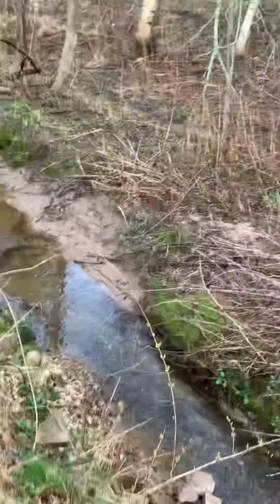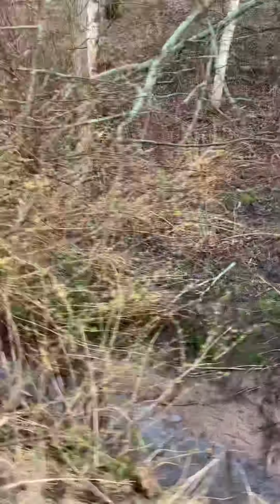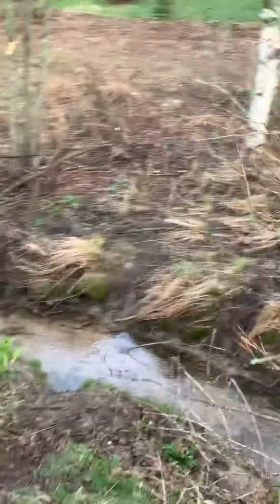So I'm going to walk just a little bit further. When we were exploring today, we were able to find some really good footprints that hopefully we can see again. And I'm going to show you a really weird looking plant.